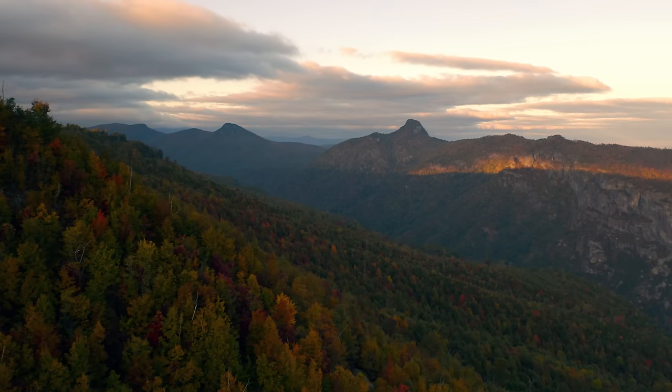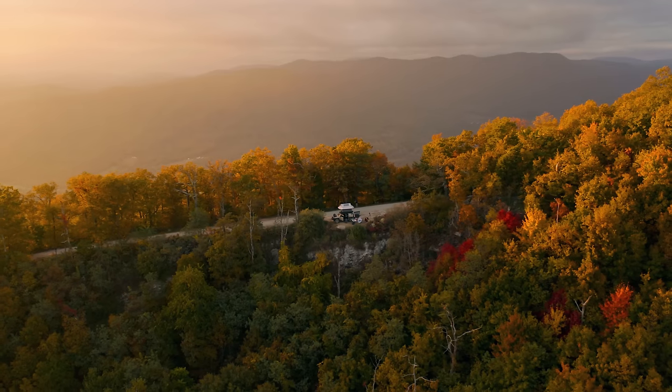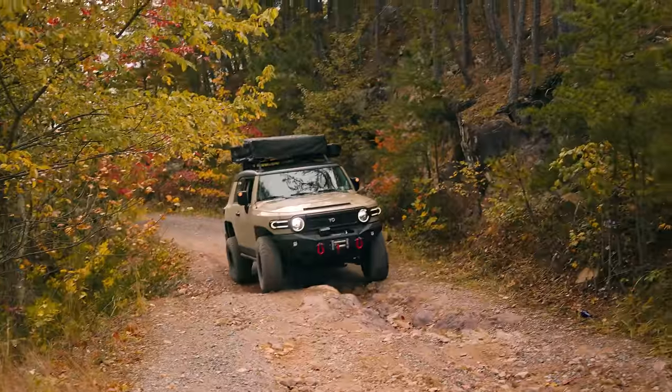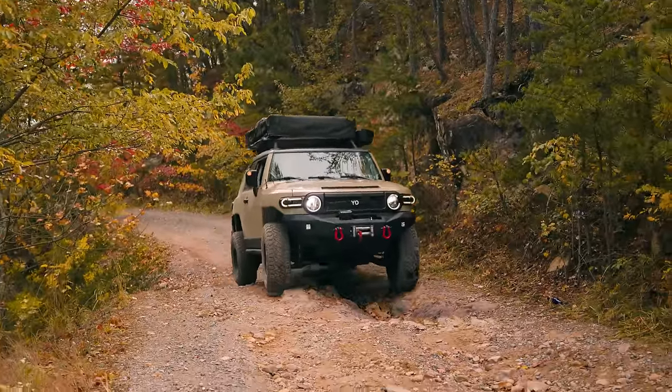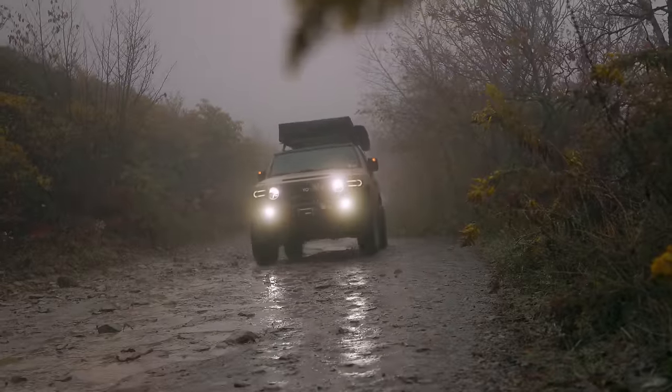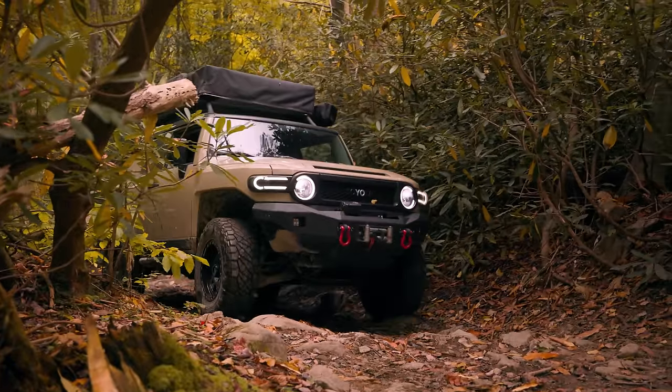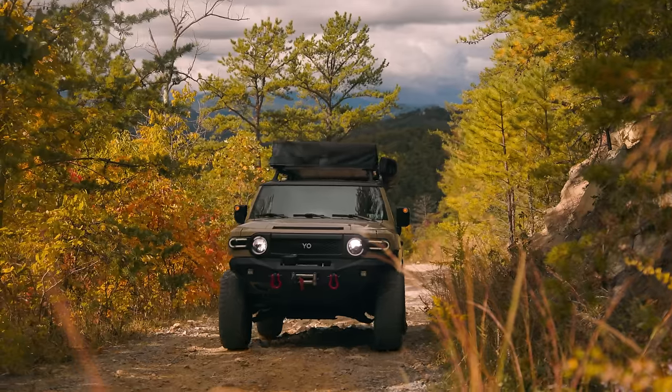Every fall since the FJ came into the picture, my dad and I have taken a few days to explore a new area. And this little window of color is undoubtedly the best time to get out, explore, and film our adventures. Last year we went to the North Maine Woods and had an amazing time. But this year, we're headed south near the Smoky Mountains to explore an area that is very unknown to me.